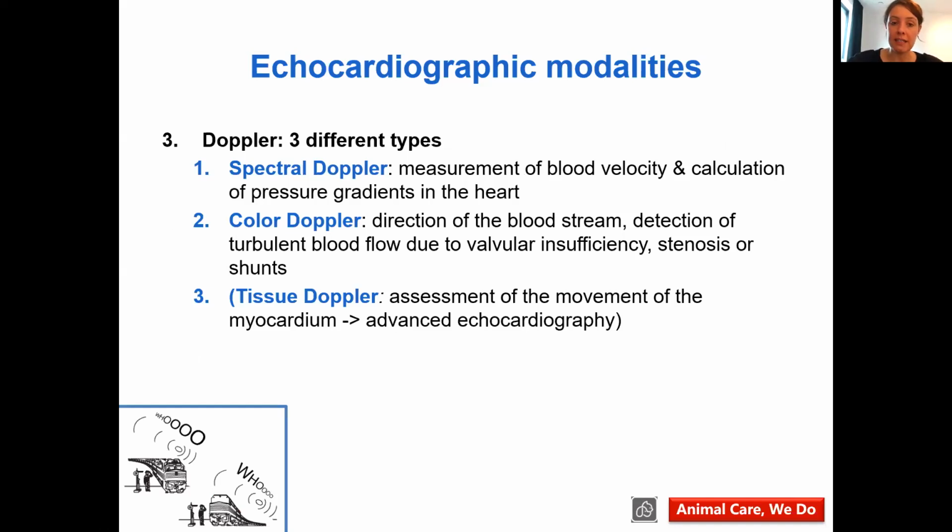The last modality that I want to talk about is Doppler. And in the Doppler modality, we have 3 different types. We have spectral Doppler, color Doppler, and tissue Doppler. Spectral Doppler is what we use to measure blood flow velocity and what we use to do hemodynamic assessments. If you want to know what are the pressures in the heart, what is going on here hemodynamically, we use the spectral Doppler to calculate pressure gradients.